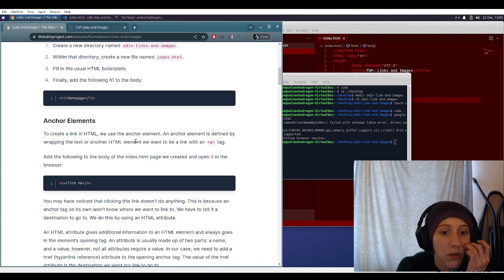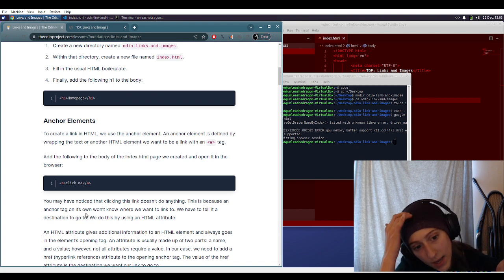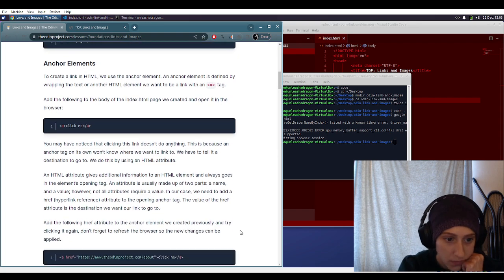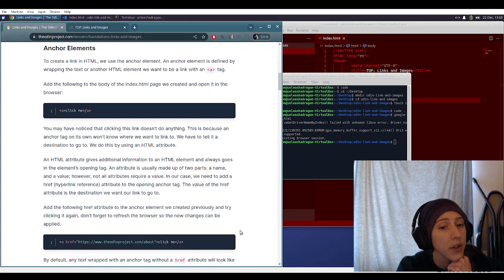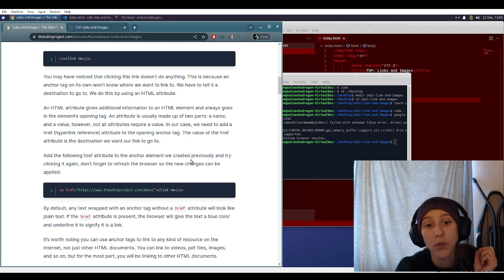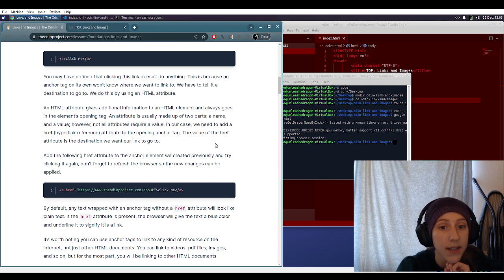Cool. So yeah, we looked at it and the anchor doesn't actually do anything because the tag on its own won't know what we want to link to. We have to tell it a destination to go to, and we'll do this by using an HTML attribute. An attribute gives additional information to an HTML element and goes in the opening tag. So an attribute is usually made up of two parts, a name and a value. However, not all attributes require a value. In our case, we need to add a hyperlink reference attribute to the opening anchor.